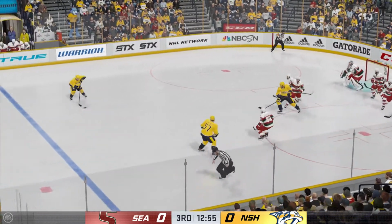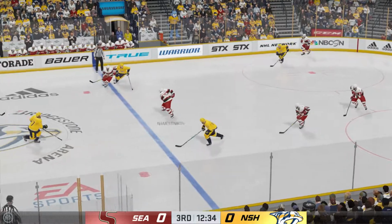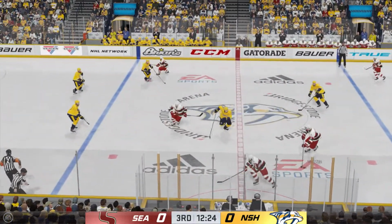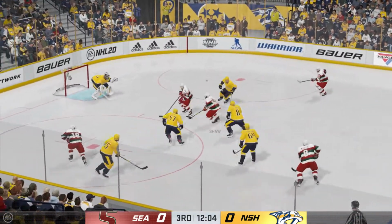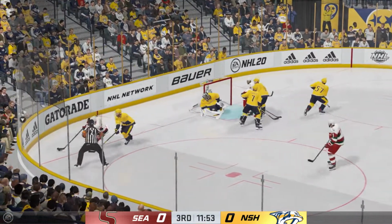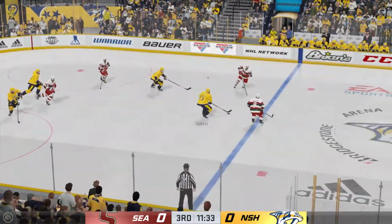Finland's won the draw here in the offensive zone. Shot from the point, and that's blocked. Tries to feed it over to Nemestikov. Slides it over to Rust. On the attack along the boards. Quick pass to Shaw. What an opportunity. Puts it high. Looking to pop the water bottle off the top of the net.